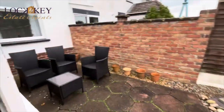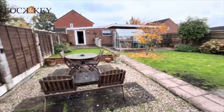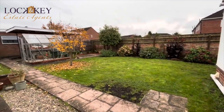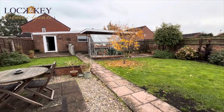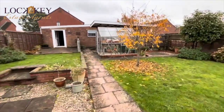I like this little seating area, gravelled area, little patio areas with circular features. And the garden just extends width-wise. It goes around that side where we started the tour earlier this morning. That nice hedging there, fencing, giving you a good degree of privacy. It's a really good sized garden, laid to lawn, and then the path that just goes through the middle.